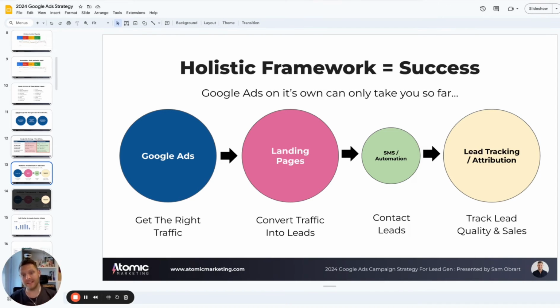Once you've captured the leads, you want some kind of form, or what we do is create some kind of instant automation where the prospects receive an instant SMS or some kind of indication that their inquiry has been received and that we'll get back to them soon. Typically, we'll prompt the prospect to choose a time to speak by asking a simple question in that automated SMS. And then finally, on the back end, is having a robust lead tracking and attribution system where we can track the lead quality and sales.